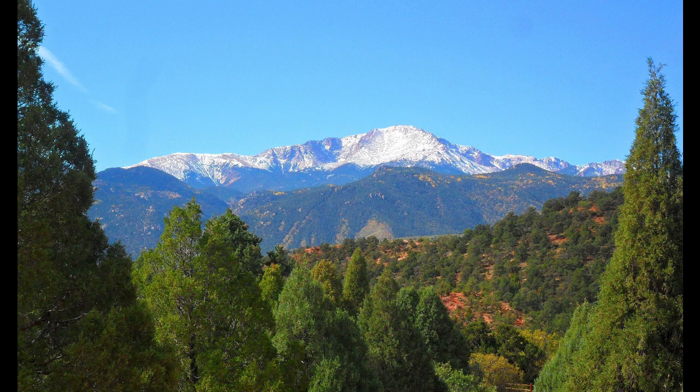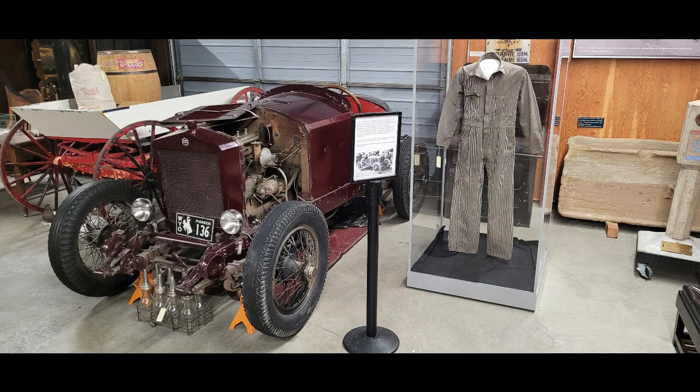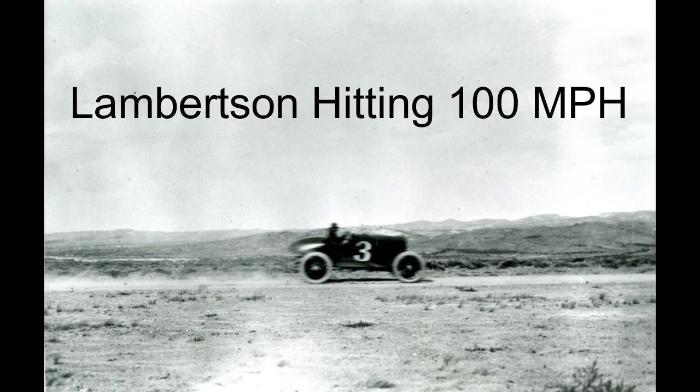Lambertson talked of his 1919 Essex and is quoted in a 1976 article stating, "I started the car in May and we raced on the 4th of July. We left Rawlins 2 days before the race, ran the course once for practice, and then raced." End quote. On that July 4th, Lambertson and his Essex hit 100 miles per hour. The stock Essex model would top out at 70 miles per hour.